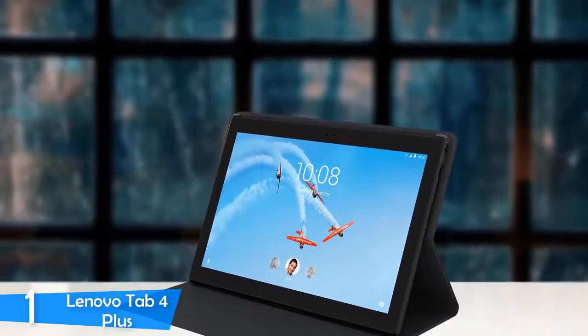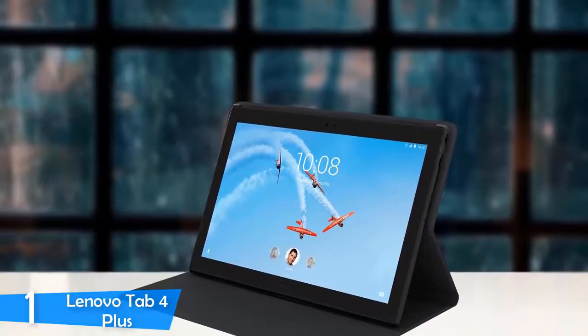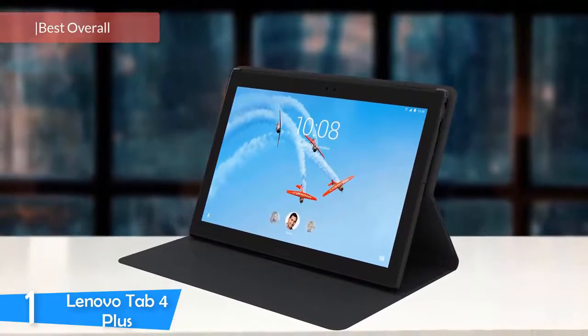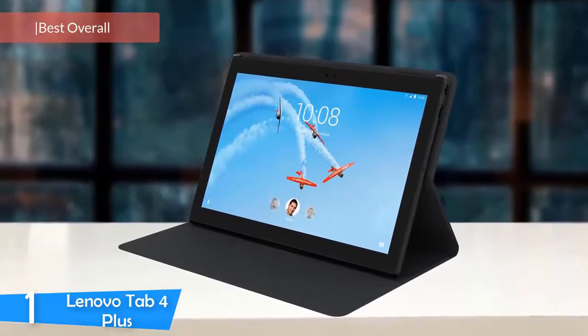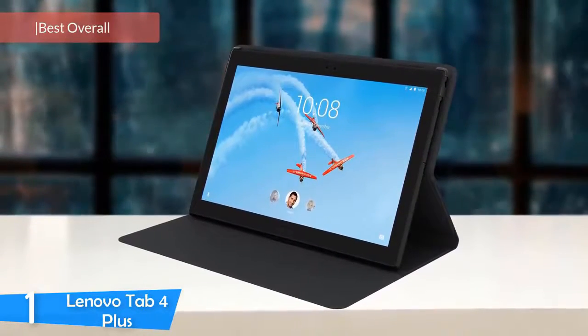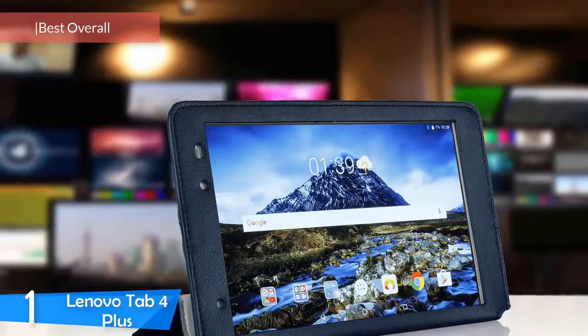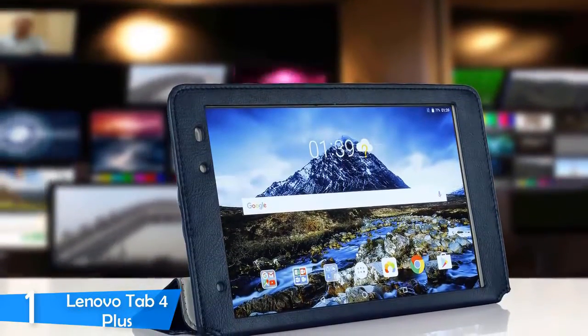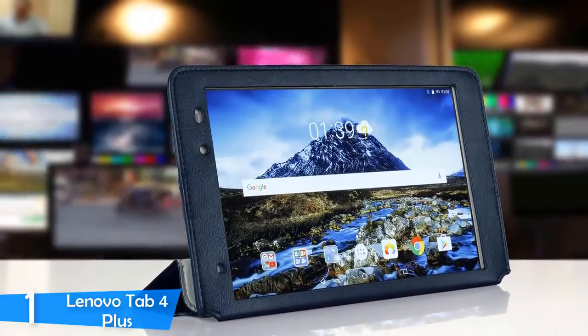And at number 1, it's the Lenovo Tab 4 Plus. Tablet models are becoming rarer every day with the advancement and bigger screens of our smartphones. It seems like there'll be no need for tablets anymore. However, Lenovo has succeeded in putting an amazing model into its lineup with the Lenovo Tab 4 Plus. It's the undisputed winner of its class.